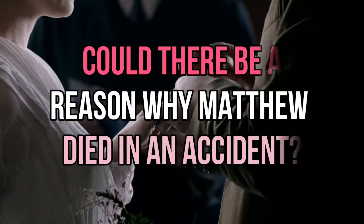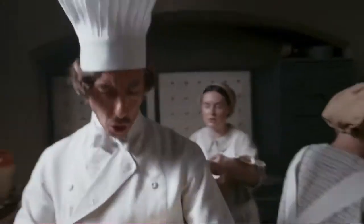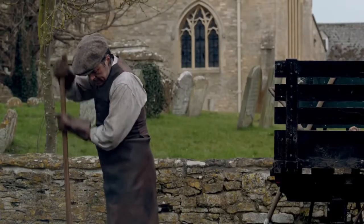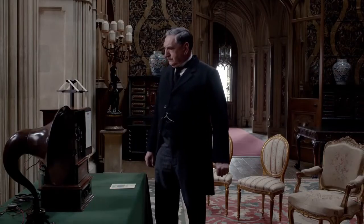Could there be a reason why Matthew died in an accident? It is told by screenwriter Julian Fellowes, who does not hesitate to say that the actor's departure caught him off guard. Dan Stevens decided to leave the series after the death of the character of Lady Sybil. The actress had only signed for 3 seasons, which could lead to a logical ending. Fellowes, out of time, chose to spoil viewers' Christmas by killing Matthew in an unexpected car accident. Many fans threatened to stop watching the series, but the decision was positive because a happy couple could not have given much more of themselves.